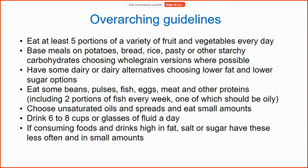But the overarching guidelines are here, which is at least 5 portions of a variety of fruit and veg every day. Base meals on potatoes, bread, rice, pasta. Sorry, not pasty. That's pasty is something completely different. This should be pasta or other starchy carbohydrates, choosing whole grain versions where possible. Have some dairy or dairy alternatives, choosing lower fat and lower sugar options. Eat beans, pulses, fish, eggs, meat, and other proteins, including 2 portions of fish a week, one of which should be oily. Choose unsaturated oils and spreads and eat small amounts.